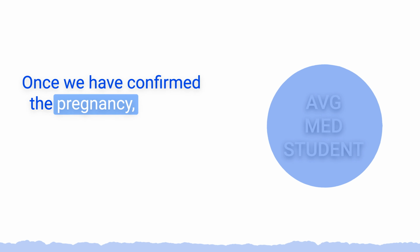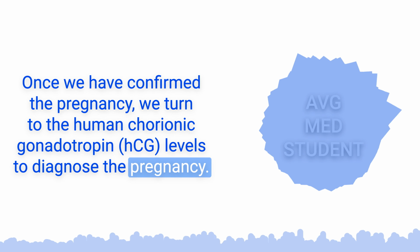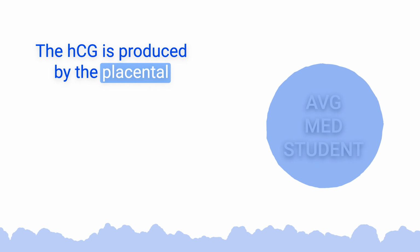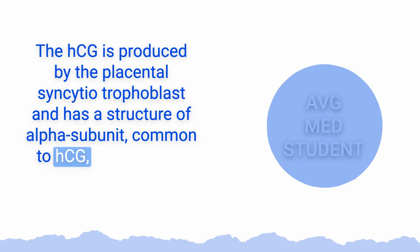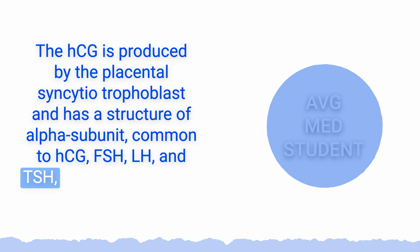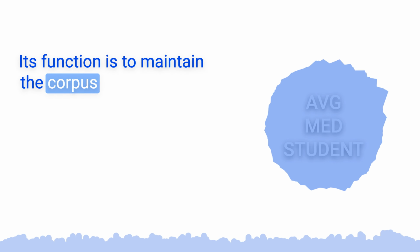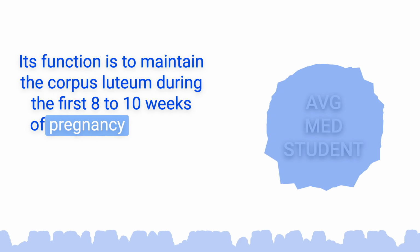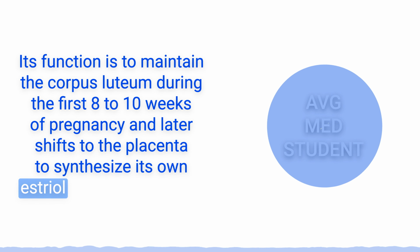Once we have confirmed the pregnancy, we turn to the human chorionic gonadotropin levels to diagnose the pregnancy. The HCG is produced by the placental syncytiotrophoblasts and has a structure of an alpha subunit, common to HCG, FSH, LH, and TSH, and a beta subunit, specific to the placenta. Its function is to maintain the corpus luteum during the first 8 to 10 weeks of pregnancy, and later shifts to the placenta to synthesize its own estriol and progesterone.